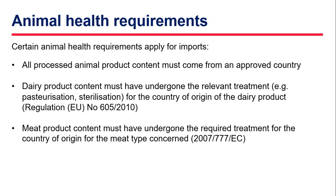So the animal health requirements are that all processed animal product content must come from an approved country. Dairy product content must have undergone the relevant treatment for the country of origin of the dairy product, and meat product content must have undergone the required treatment for the country of origin for the meat type concerned.